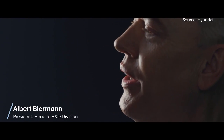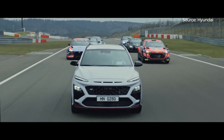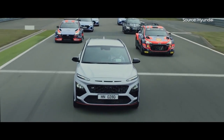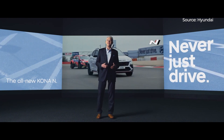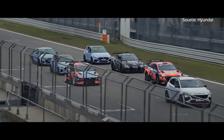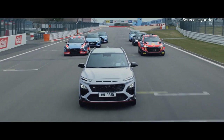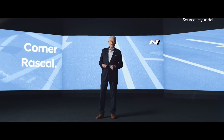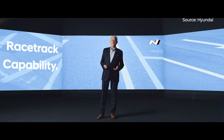Yes, it's KONA N, the fifth in the N family, the first performance SUV N. We call KONA N a hot SUV because it's a fun machine that looks like an SUV, but is actually a hot hatch inside. And when you take it for a spin, we are sure you will see it that way too. KONA N fully meets our N philosophy. It's a corner rascal, it's everyday sports car, and of course, racetrack capability is there.